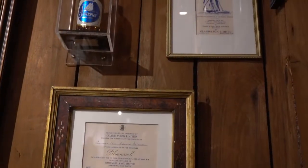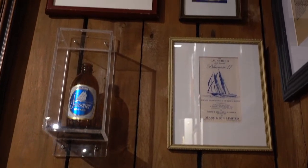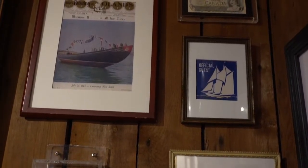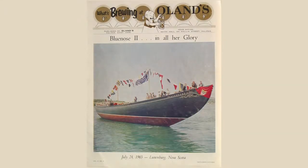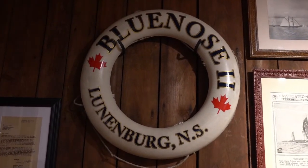And as those thoughts are swirling around, we have this large brewery company called Oland's. And they were thinking, I think we'd like to build ourselves a large schooner to promote our new product, Schooner beer. And these two worlds collided together, and we had ourselves a plan. We are going to build the replica of Bluenose. We are going to have ourselves Bluenose 2.